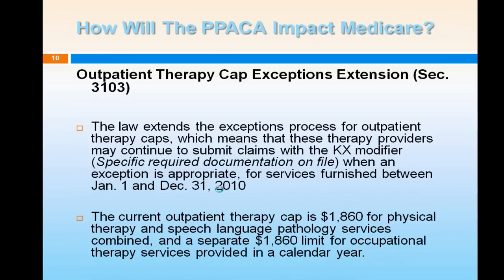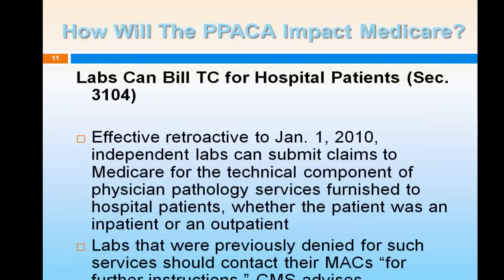Moving to slide 11, this part of the law affects labs. This was another big issue that people were interested in and struggling with, and the legislation sort of cleared this up and made a lot of people happy. Retroactive to January 1st of this year, independent labs can submit claims to Medicare for the technical component of physician pathology services furnished to hospital patients, regardless of the beneficiary's hospitalization status, meaning whether or not they were an inpatient or outpatient, it doesn't matter which, on the date the service was performed.